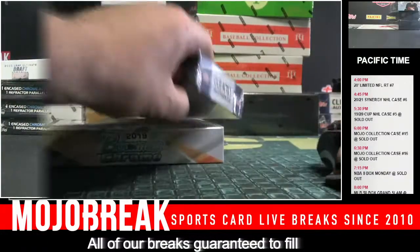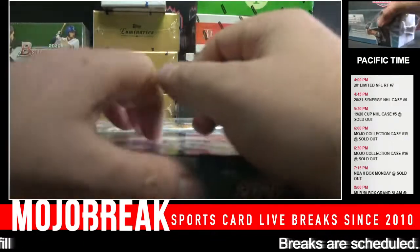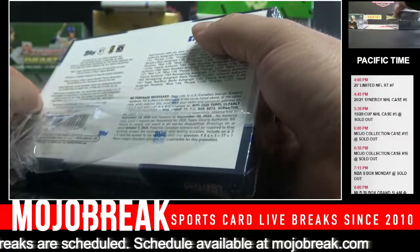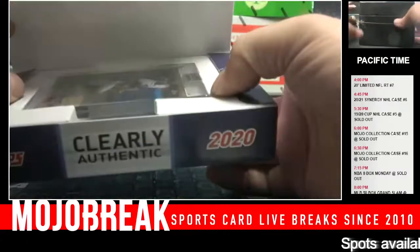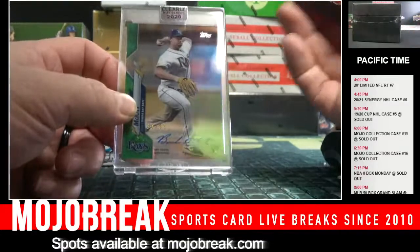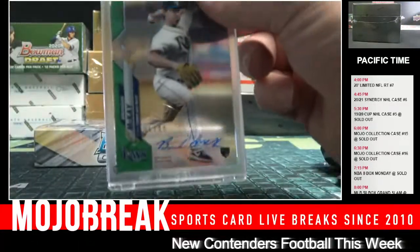All right, I got Clearly Authentic and Bowman Chrome. I think there's only one other base box left over here, which is... You know what? I was going to say, once you do that, I'll do the 2020 over here, too. Yeah, so I'm going to do that. I'll do this next. Brandon McKay, rookie auto /99, going out to the Rays. Brandon McKay, Clearly Authentic rookie.